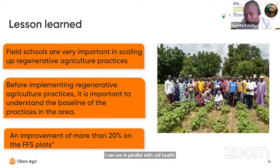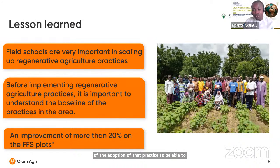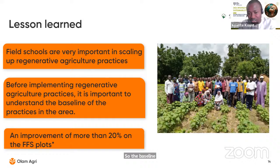The second thing we need to mention is that before implementing any regenerative agriculture strategy with farmers, it is important to understand the context, because the principles are there. For example, covering the soil with a cover crop is a regenerative agriculture principle. But how the farmer can cover their soil depends on the context where the farmer is growing their crops. So it's important to understand all the practices, how the farmer is doing it, and all the barriers to adoption of that practice, to be able to have a package of practices that we can introduce in the farmer systems. So the baseline is really important when introducing a new package of technology with farmers.